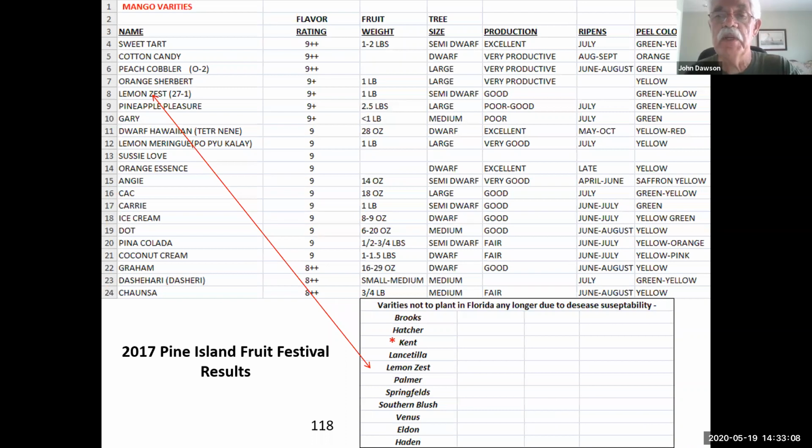I have a copy of the results of the test. It shows at this part, a variety called Sweet Tart was one of the best. Another one was Cotton Candy. And then at the bottom, these are varieties that they no longer say you should grow because of the susceptibility to various types of diseases like anthracnose or cityrmole. And you'll see even the latest variety, Lemon Zest, is one that you shouldn't. And then we have the old variety, Kent, is one you should no longer consider as well.